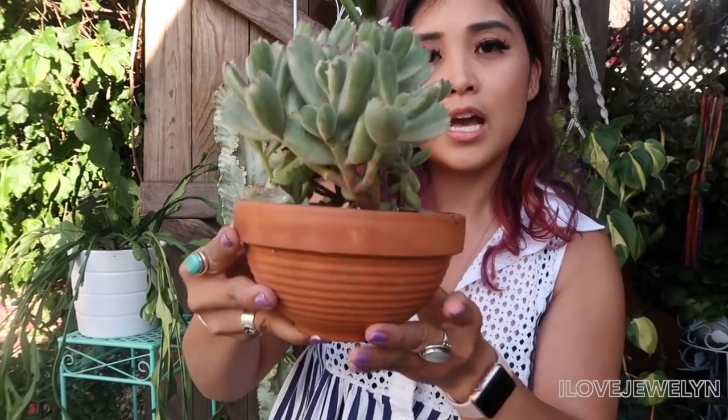And this particular bowl I got from the 99-cent store. It's terracotta. I have a few of them in my collection, so very inexpensive, and I just love the aesthetic of that.